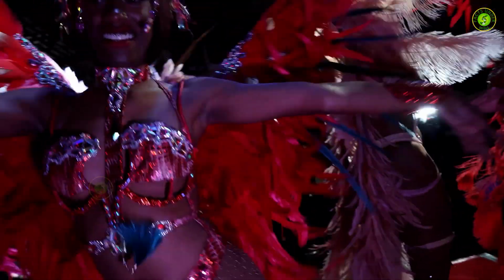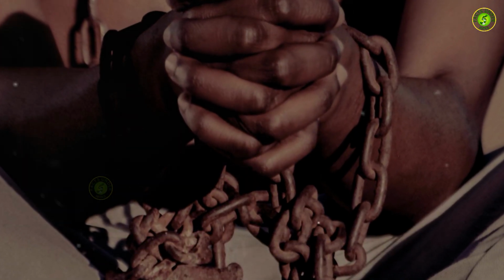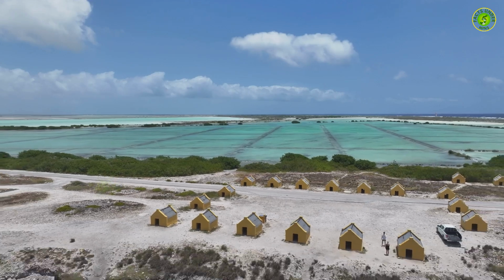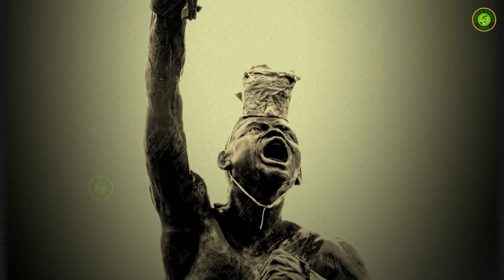Jamaica, land of sunshine, reggae and vibrant culture, but beneath the surface lies a darker history. This paradise was built on the brutal legacy of the slave trade. Millions of enslaved Africans were forced to work on sugar plantations under horrific conditions, enduring unimaginable suffering.